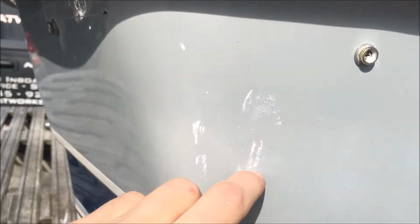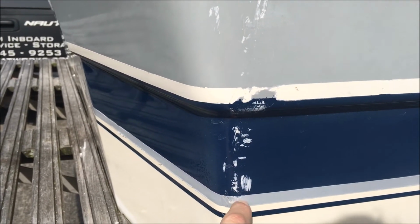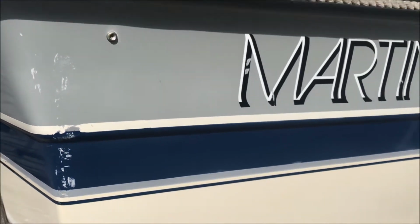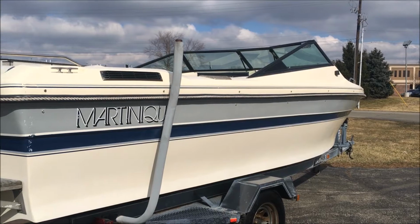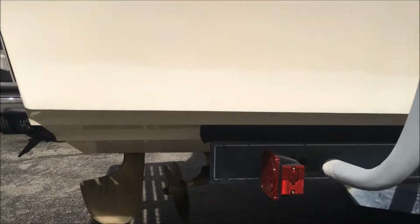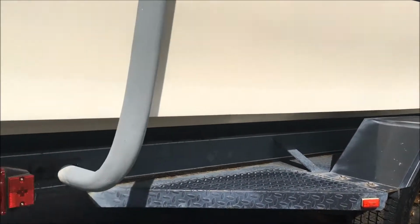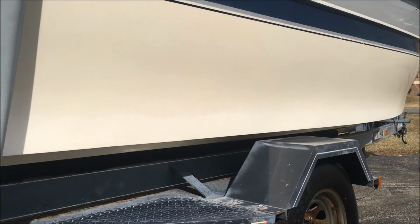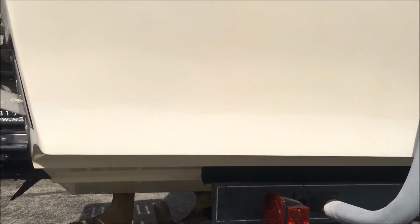Looks like it got up against like a PVC dock or something. Left some scuffs on the back corner. There is a slight bit of fading to it, which is pretty common again with boats of this age. On both sides of the boat, though, I did want to point out you can see that stripe just along the chine. Looks like there'd been some repair work done on both sides for the length of the boat. But it looks good now, aside from there's a slight color difference from that chine up to the side of the boat, side of the hull.